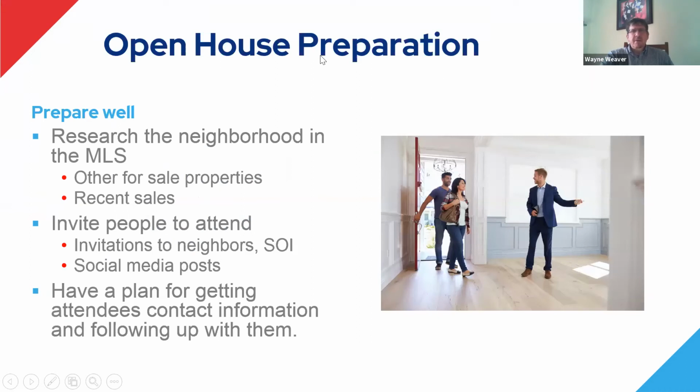Just real quick, preparing for this. Either meet with the agent that has the listing, if it's not your listing, and just understand the house. Understand the market, what's happening, the price, so you're not just there. You don't open the door and go, oh, okay, I'm just here. Act like it's your listing, so that you can answer all the questions that day and know what's happening in the market. So if someone says, hey, is there anything else for sale in the market? Things like that. And then just have a sign-in sheet.